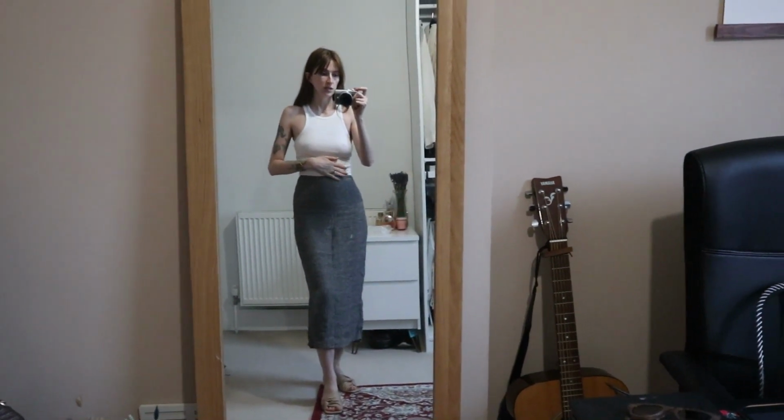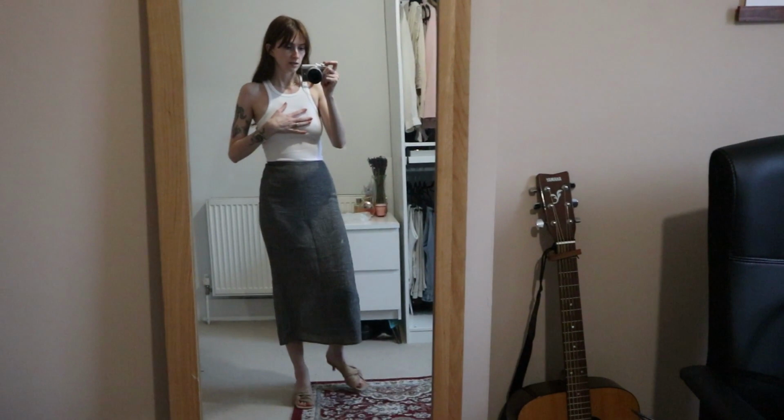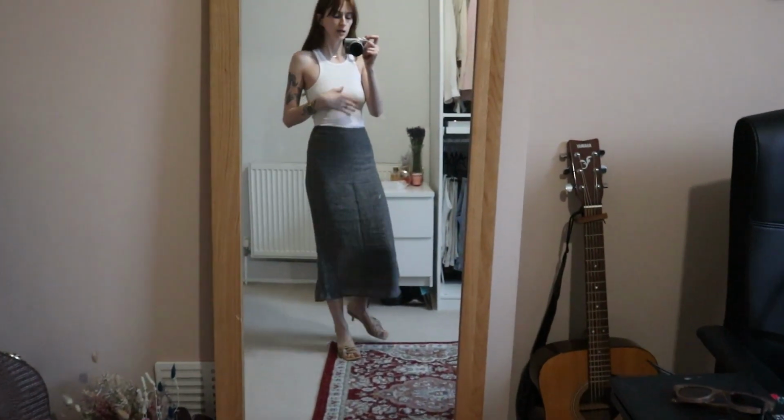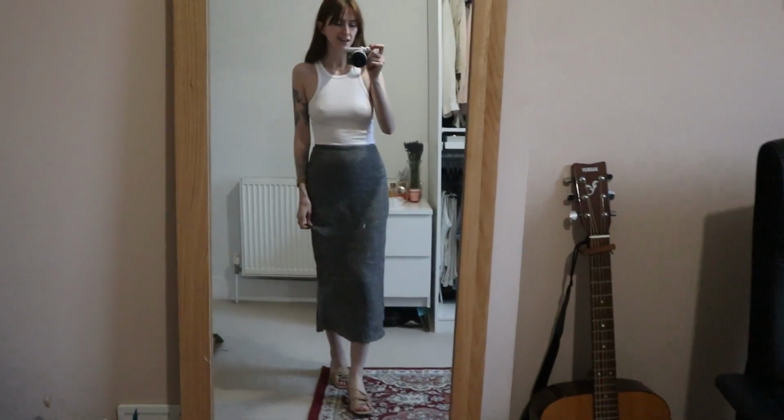So I really love this. I just styled it with something basic that I would wear it with, a white vest top and these mules from ASOS that I was talking about in my last video. Just really simple, but really chic as well.